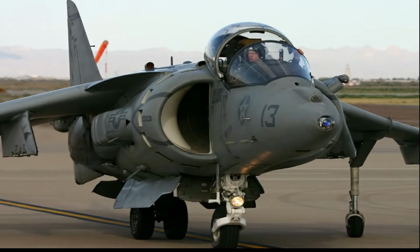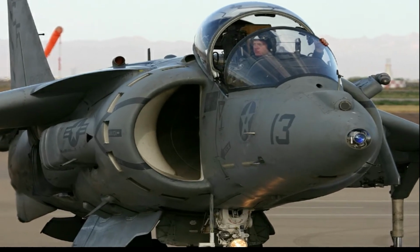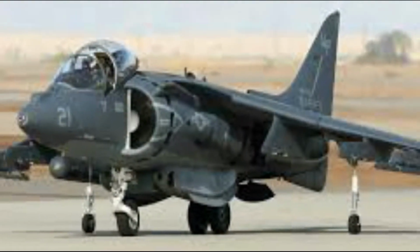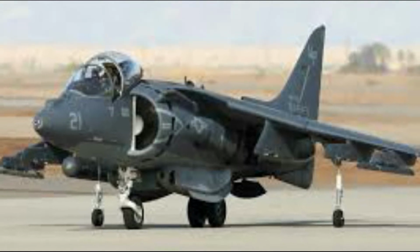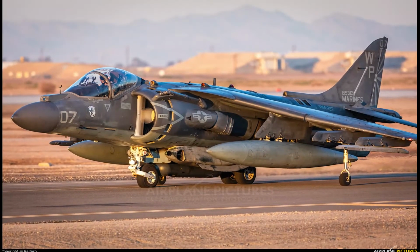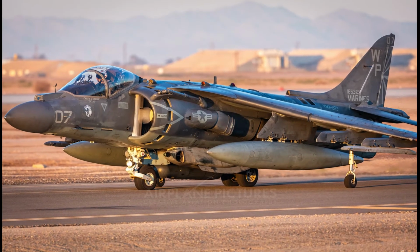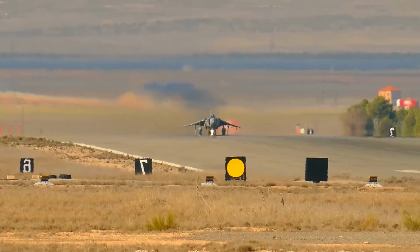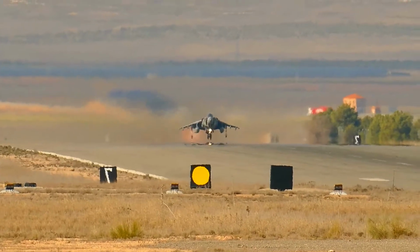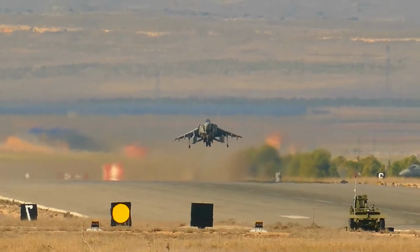Number 6. The McDonnell Douglas AV-8B Harrier II. The McDonnell Douglas AV-8B Harrier II is a single-engine ground attack aircraft also capable of vertical or short takeoff and landing. The aircraft was designed in the late 1970s as an Anglo-American development of the British Hawker Siddeley Harrier, which was the first operational VTOL aircraft. Finally, the Americans learned something from the British. The aircraft is primarily used for light attack or multi-role missions.